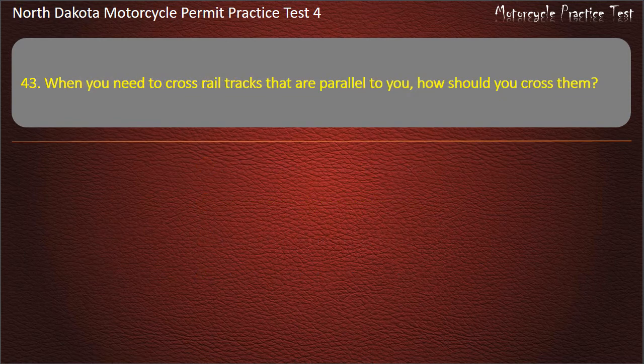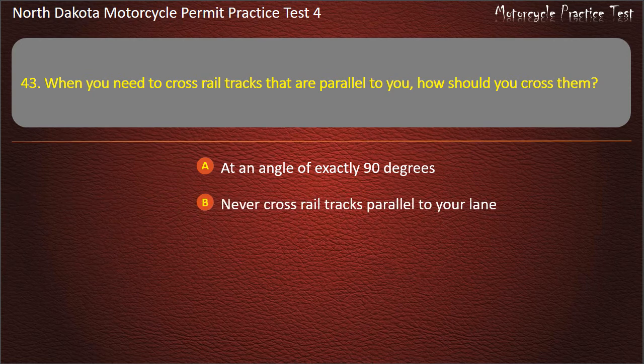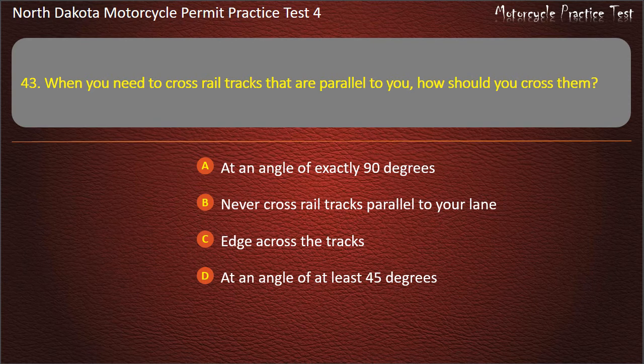Question 43. When you need to cross rail tracks that are parallel to you, how should you cross them? At an angle of exactly 90 degrees. Never cross rail tracks parallel to your lane. Edge across the tracks. At an angle of at least 45 degrees. Answer. At an angle of at least 45 degrees.